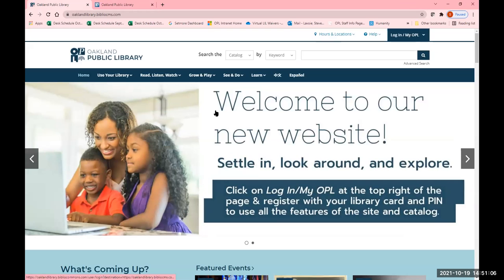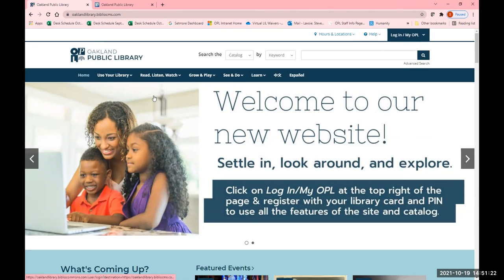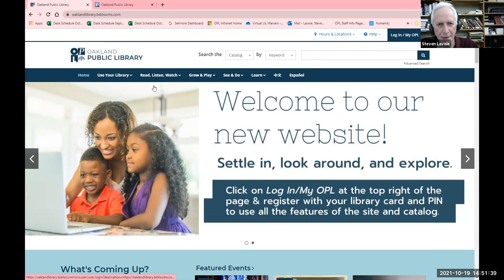I was wondering, I live in Alameda, I have a library card. Could I use that card to access books at Oakland Public? No, but you can get an Oakland library card. Anybody with a California address can get a library card at the Oakland Public Library and use our resources. Well, most of them. We do limit tools lending to local people just because we don't want the tools going too far away. But yeah, you can just get an Oakland library card.